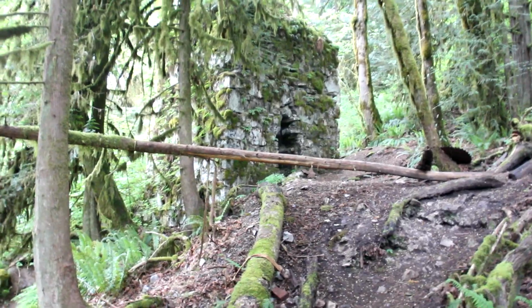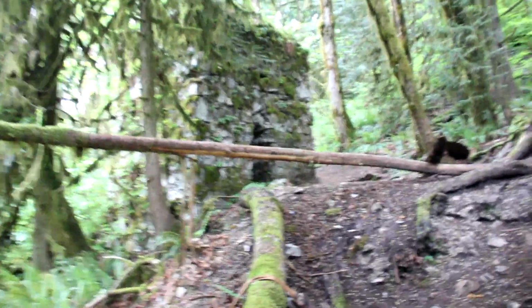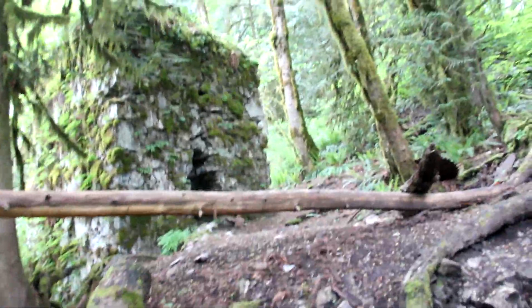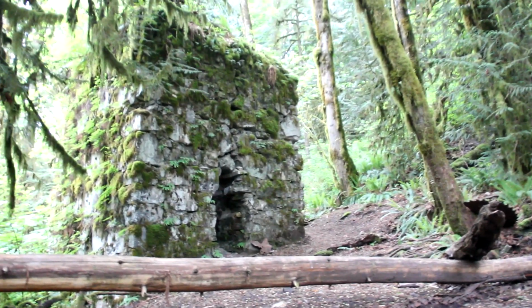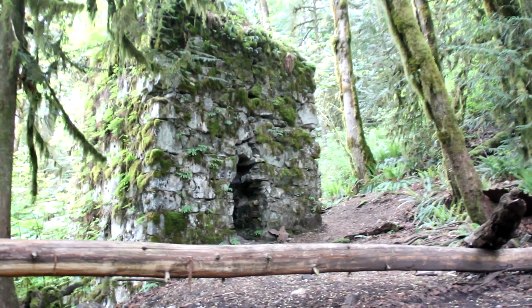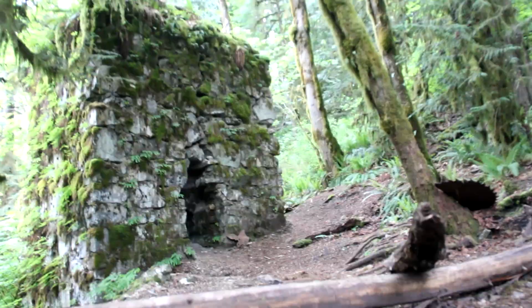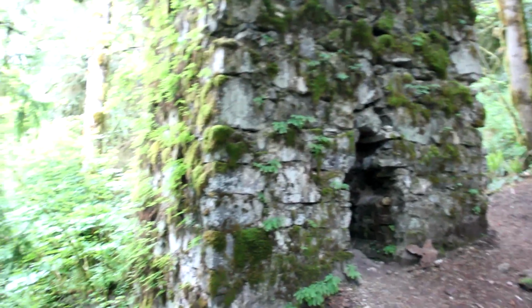And there it is, the lime kiln. I guess this was back in the 20s or 30s or something like that. They took the limestone and turned it into lime or lye or some sort of chemical. Bill was explaining it, I don't fully understand it. They have all sorts of interesting relics here in the Northwest back from the logging era. All these haunted remnants are really interesting.